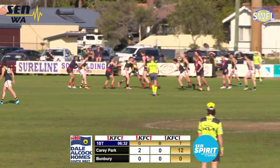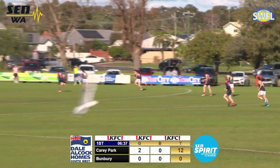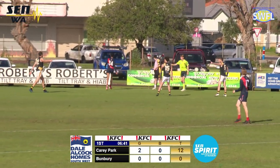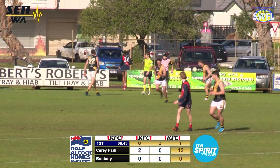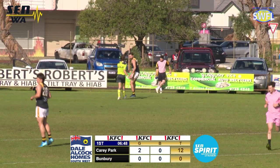Once again, Morris wins the ball down. It comes over to Gribble, who's been quiet early. Out to Burraclough. He gets a chaos ball inside 50 there, looking for Horton, but the ball's gone out of bounds on the full. And it is Jacob Orsi who will take the relieving kick for the Carey Park Panthers.